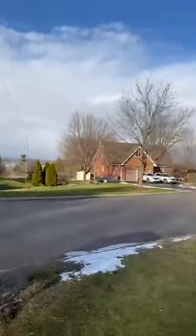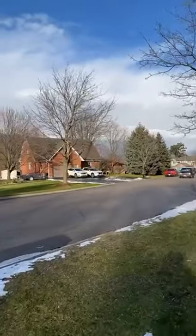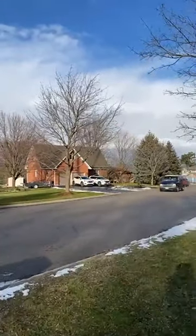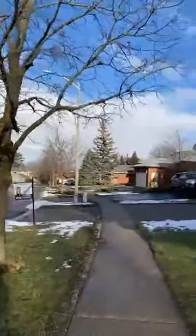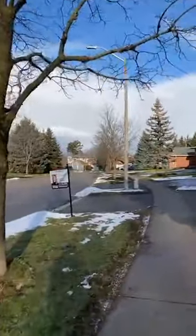Mailboxes are right here in front of the house. The neighbors are nice. There is a lady cleaning up her front yard. People are maintaining their properties quite well.